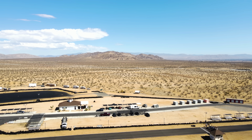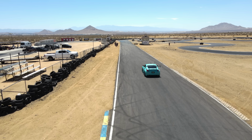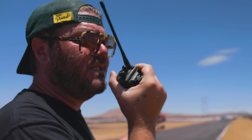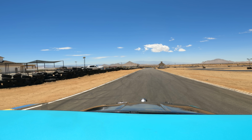This is all just fine and dandy, but we live our lives a quarter mile at a time. We don't have a quarter mile. We don't have an eighth mile. We have the front straight of a go-kart track. So let's go see which one of these things goes 0 to 60 fastest. 0 to 60, fastest time wins. 3, 2, 1.